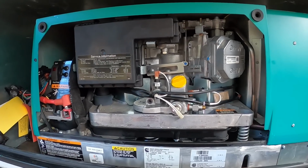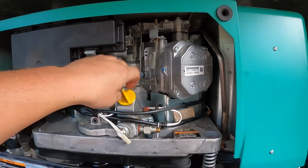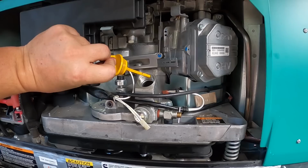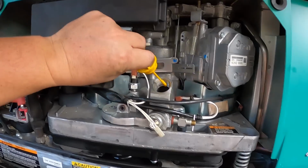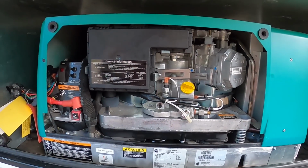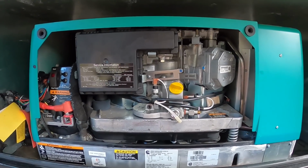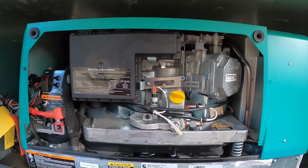So we ran it for a little while, and now we're going to check the oil level, make sure it's still good. You can see it is above the add. We actually probably will top it off a little bit more, but this thing is good to go. We're about to fire it back up and run it under a load with the ACs running, just to make sure it's all good, and then we should be done.